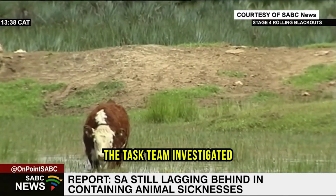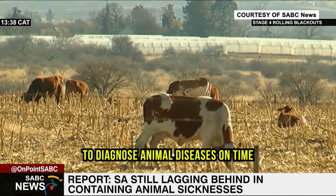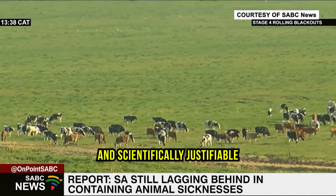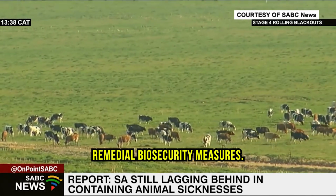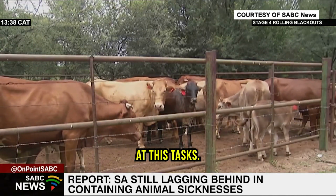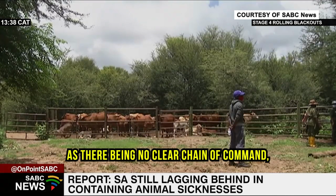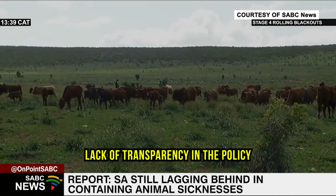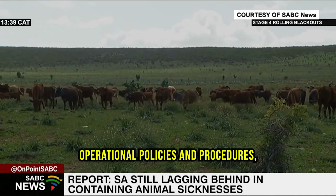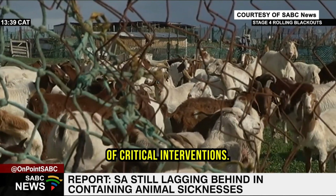The task team investigated the ability of the country to diagnose animal diseases on time and the preparedness of the country in putting in place realistic and scientifically justifiable remedial biosecurity measures. It found that the country was failing at these tasks. The report identifies 6 core problems, such as there being no clear chain of command, lack of transparency in the formulation of veterinary operational policies and procedures, lack of contingency planning, and no timely communication of critical interventions.